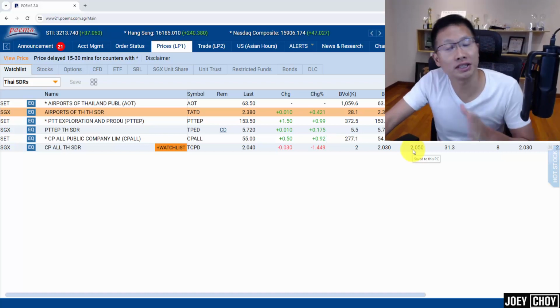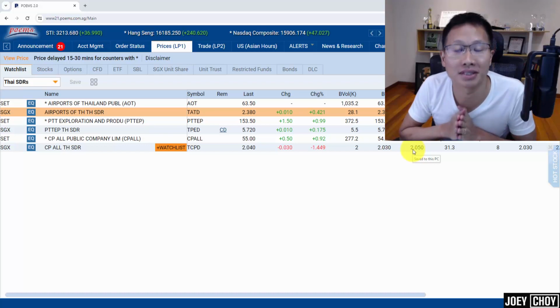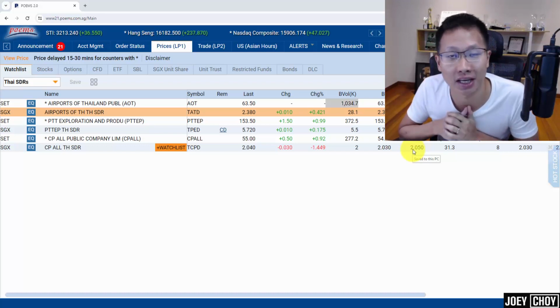So do you know that you can actually take a position in some of the top Thailand stocks just like any other normal Singapore stocks in the SGX? How do you do it? And what are the 3 Thailand stocks that you can potentially take a position on?